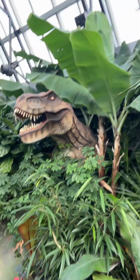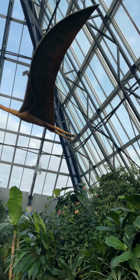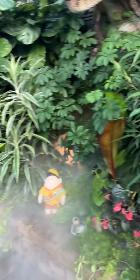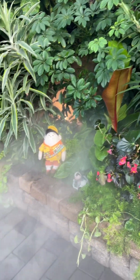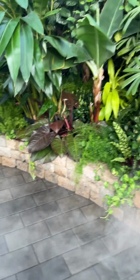That smells good though. Oh, it smells really good. Yep, there's lots of T-Rex. And what type? Pterodactyl. Who's that? He's hiding by the edge. You don't need to lift it up.